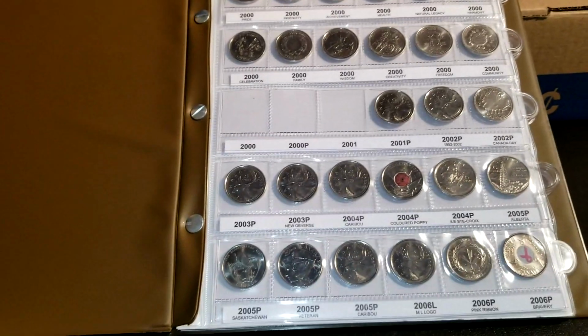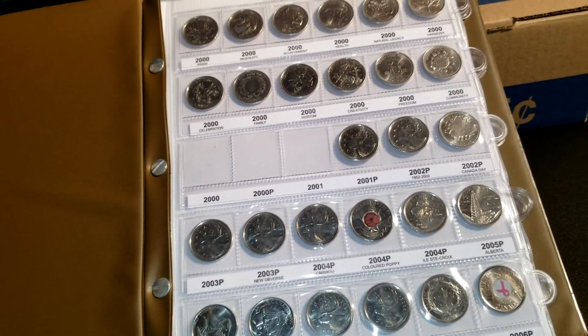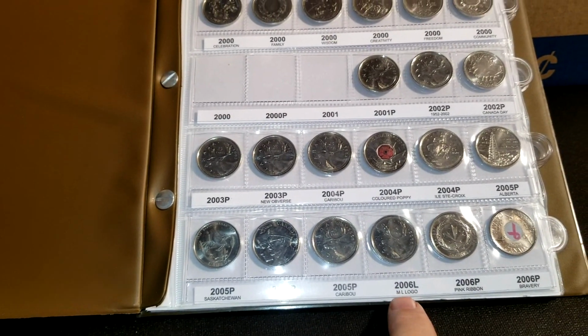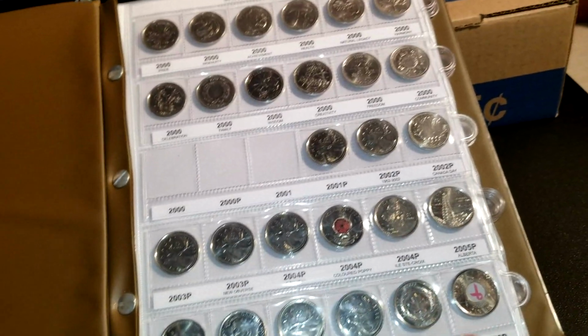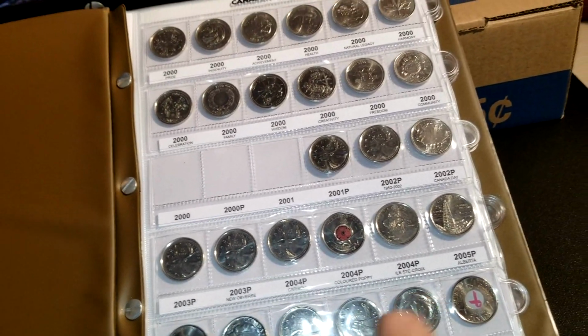Anyway, got a couple holes there I need to fill, and when you look through this, there's only one 2006 spot here for the Mint logo, and there should be one for the 2006P as well, but not the Caribou one. So it's missing one there.